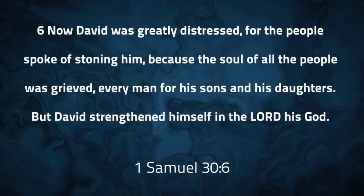But remember this, I said to you, trash talking can make some people motivated in what? Competitive situations. If deployed correctly, trash talk can give you the upper hand in certain situations. So let's look at David in 1 Samuel chapter 30, verse 6. Look at the rest of the verse. David says this, now David was greatly distressed. We see his emotional state. Why? Because his people spoke of stoning him, because the soul of all the people was grieved, every man for his sons and daughter. But David, the Bible says, encouraged himself in the Lord.